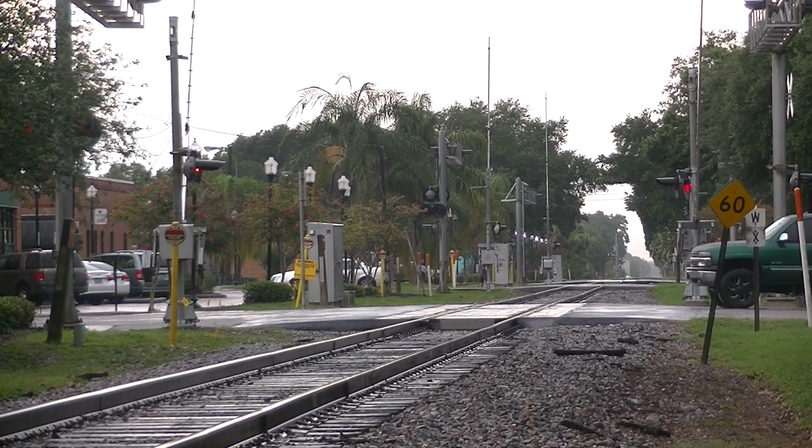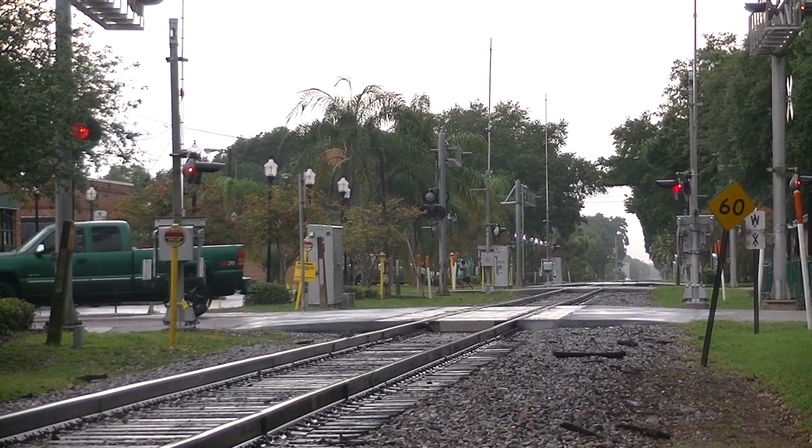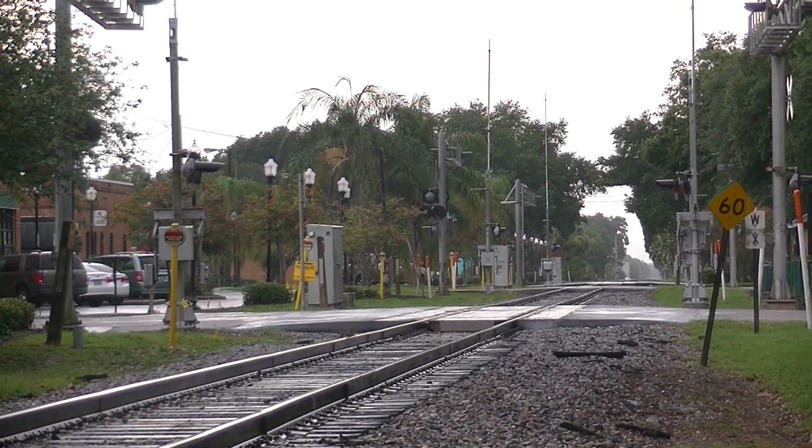And just like that, gone. It always impresses me how these trains can be here 1 second and just gone the next.